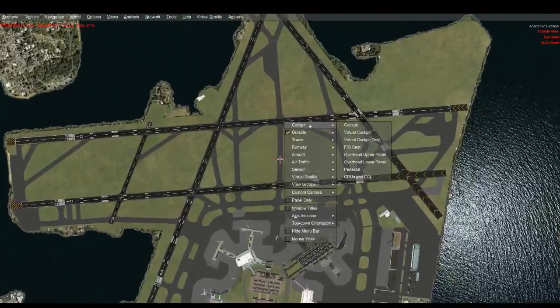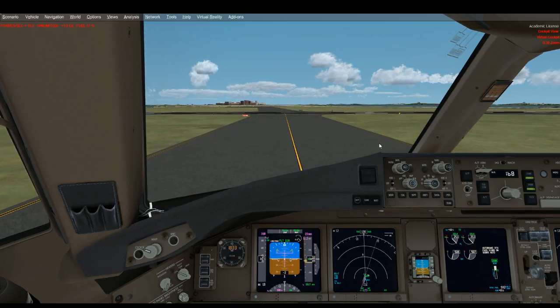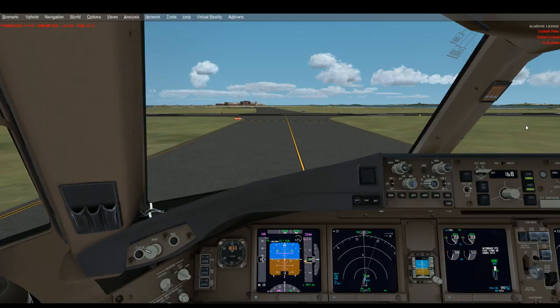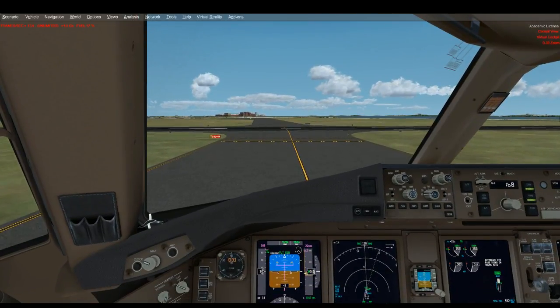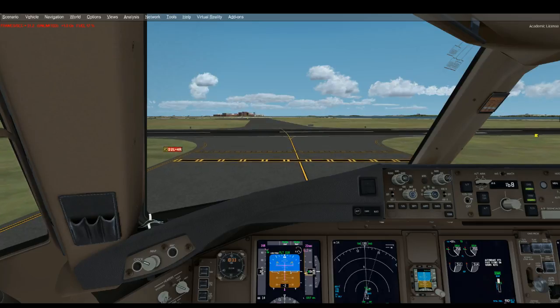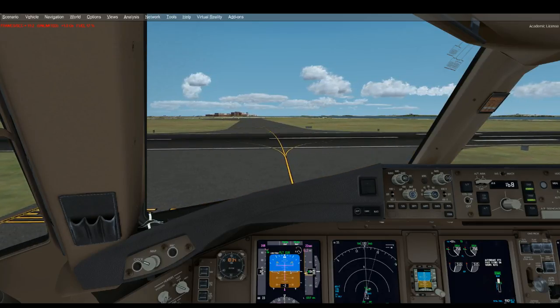Delta 26 heavy, cross runway 4 right, monitor tower 128.8. Cross 4 right, monitor tower 128.8, Delta 26, good day. Hold short Kilo and over to ground for 6 Delta Mike. Thanks for working with me tonight, that was kind of fun. Anytime, sir, anytime.